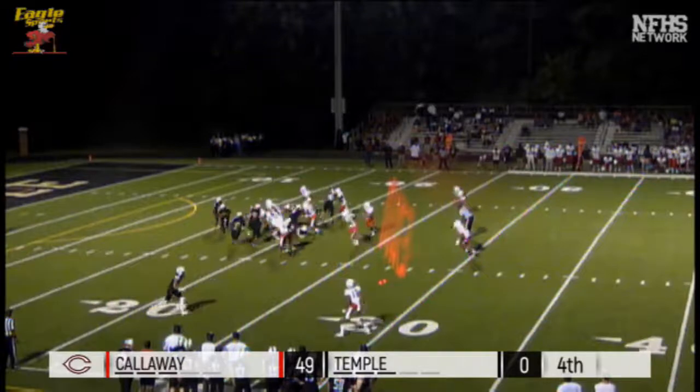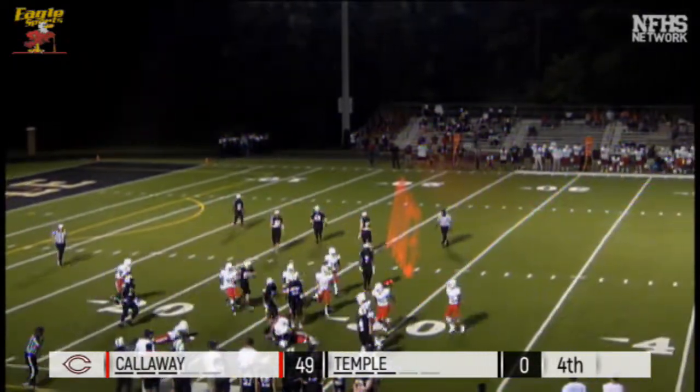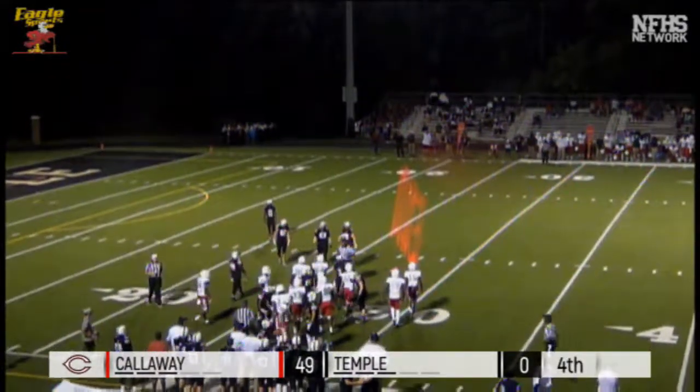Here's the shotgun snap, and it's going to be a handoff off of right end. A lot of room. He's going to take it up to about the Callaway 27-yard line.